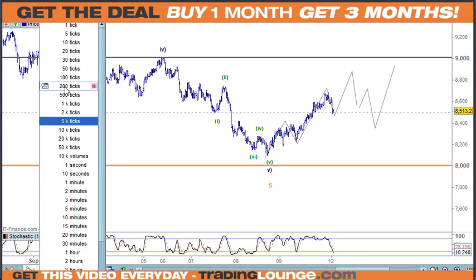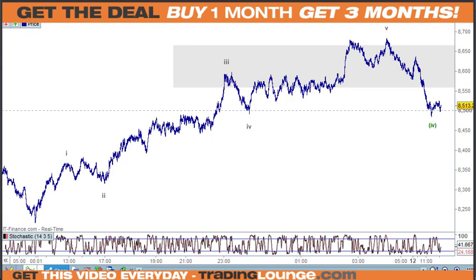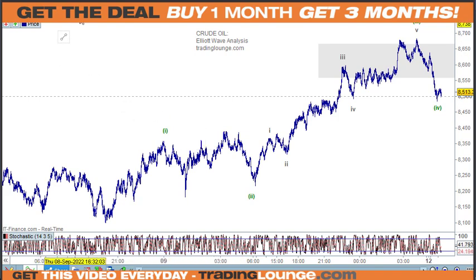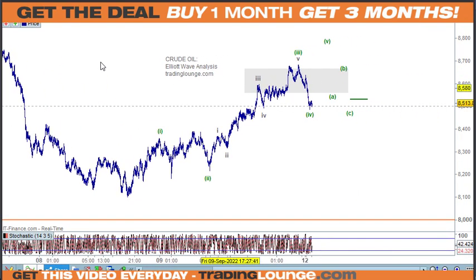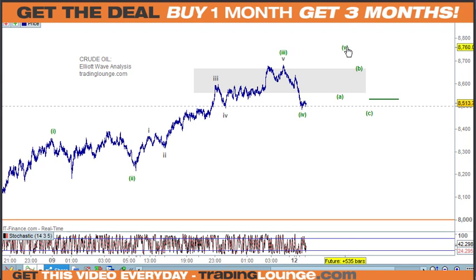I think I did look at this. I probably got a different count here now. Okay, I've got a slightly different count, yes, but it's okay. Let's just cruise in and have a look at this off the low here. Let me just bring in a bit more data. So this is 100 ticks, crude oil. So wave 1, ABC for 2 here, then 1 and 2 and 3 and 4 and 5 for the third wave, fourth wave here, and then we're waiting to see if I get the fifth wave up here. If we get the fifth wave, then we'll do the ABC shuffle, and we'll nail that sucker.